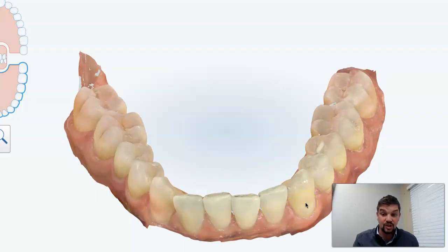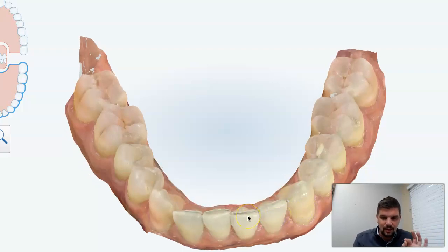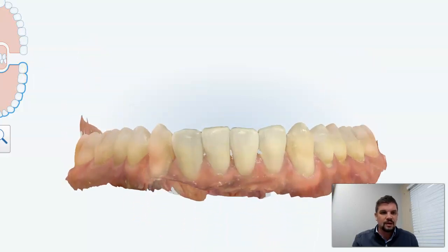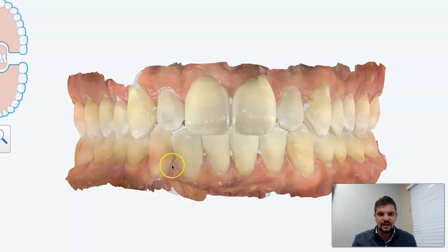Okay, and very straight, not crowding, not malalignment, maybe a little bit, but again, we're talking about a mid-50s male. This is very mild crowding for somebody in their mid-50s, okay? This is very healthy.